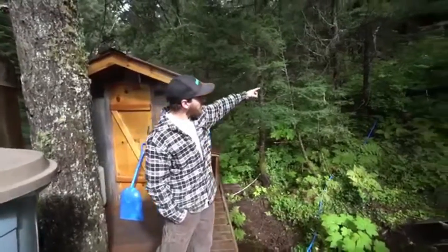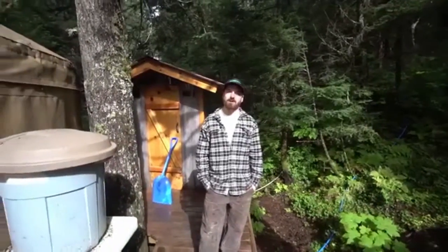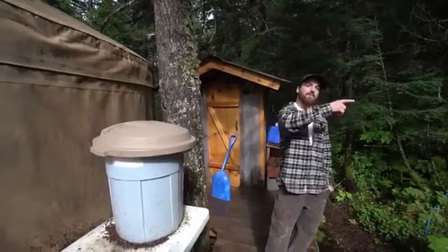And I've got the hose running down through here. This is just PEX tubing. Gravity feeds from a 300-gallon tank that I fill up with another pump. It runs down to here into a pressure pump into my sink inside the yurt. And there I have a little catchment bucket. I pump that from the creek up to there.